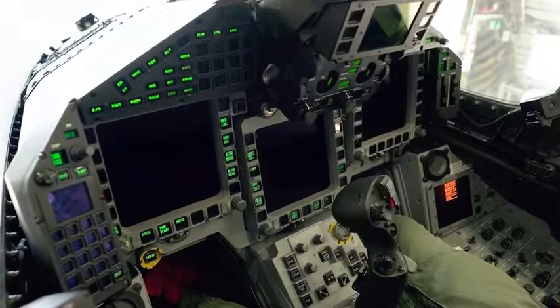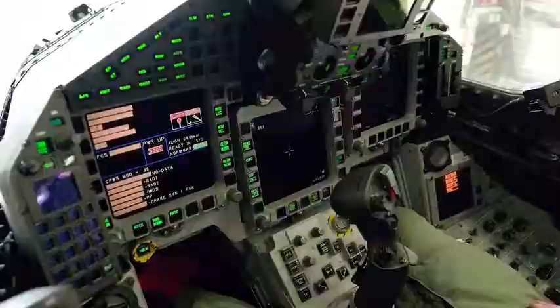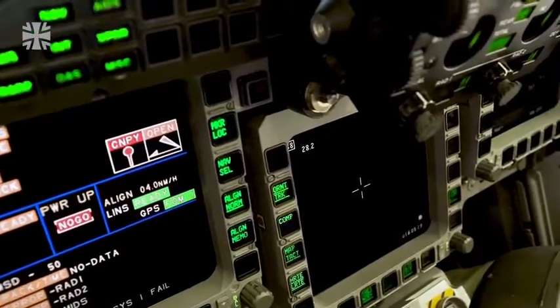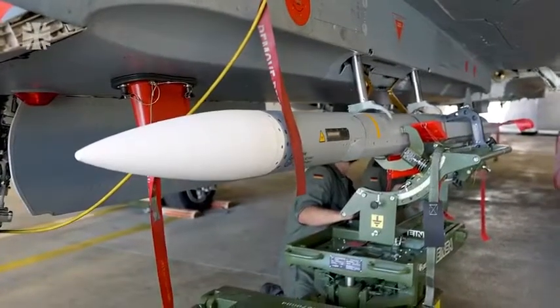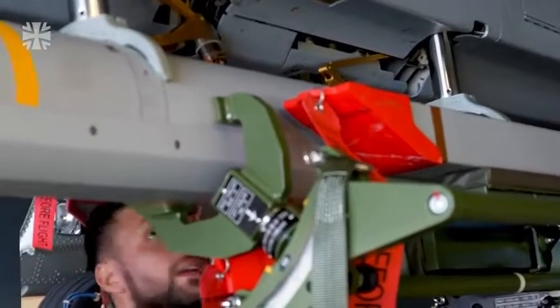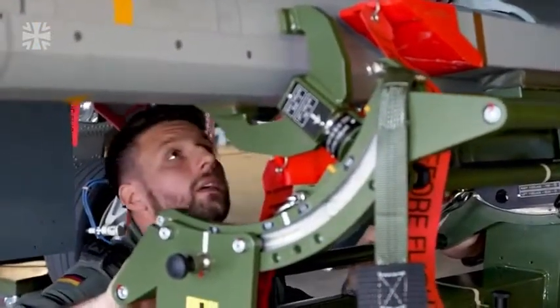The aim of the verification flights: the flawless interaction between the latest Eurofighter software version and the missile. Does the attack computer correctly identify the missiles? Does the displayed configuration match the actual weapon load? And is the real fuel flow in accordance with the pre-calculated drag?